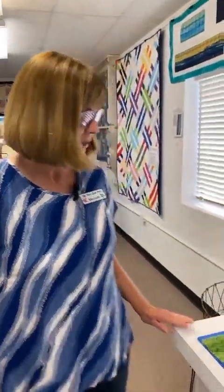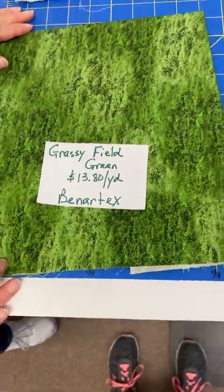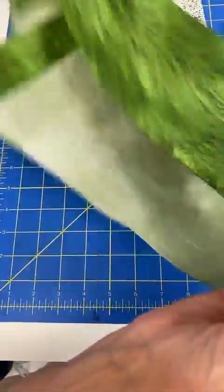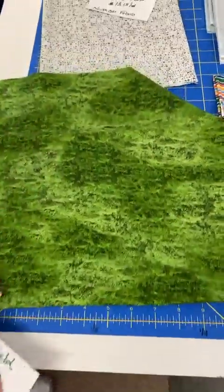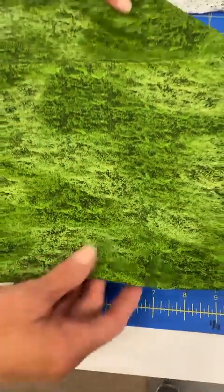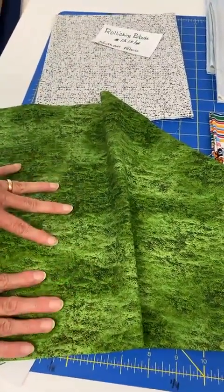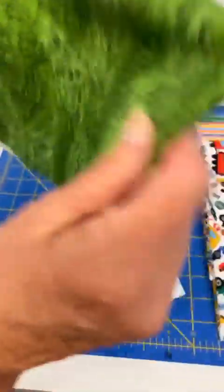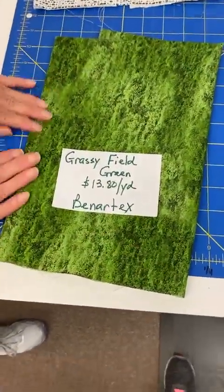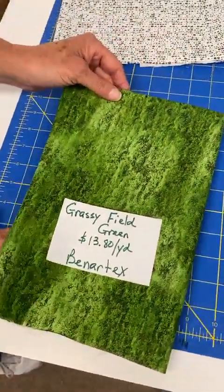So let's move on. Okay, let's go to our first fabric. This is a landscape fabric. It's called Grassy Field Green, and that's exactly what it is. It's supposed to represent a grassy field, and it does. Someone walked in while I was cutting this and said it almost looked like felt. It does almost have a textured look, but there is no texture feel to it. It's 100% cotton like everything here, and it's called Grassy Field Green from Beatrice, and it's $13.80 a yard, and it will be in our landscape section.